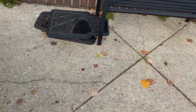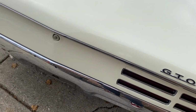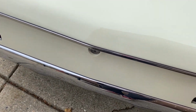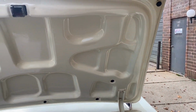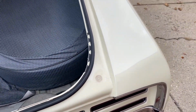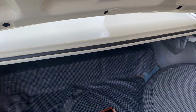Awesome trunk fitment here. They look like an original set of keys too, or at least these guys. The odometer showed 50. Can't comment on that. Nope. Gotta be this guy then. Beautifully painted underhood. Weather stripping all the way around, that's in excellent condition, as well as the jam of the trunk here.